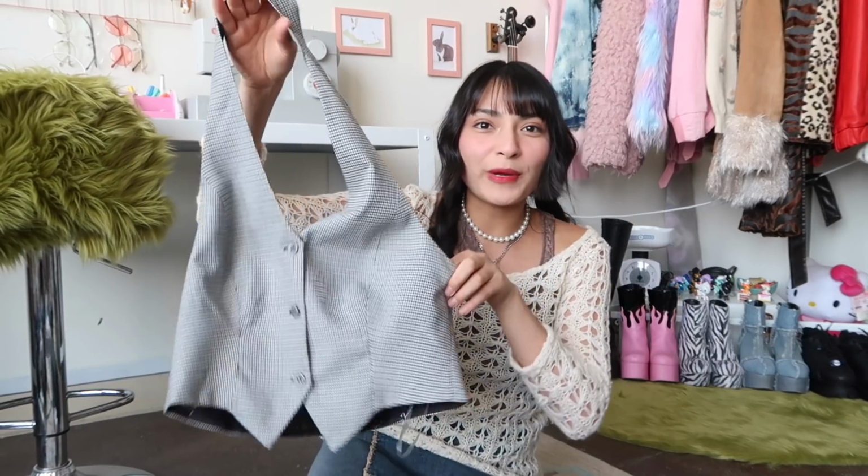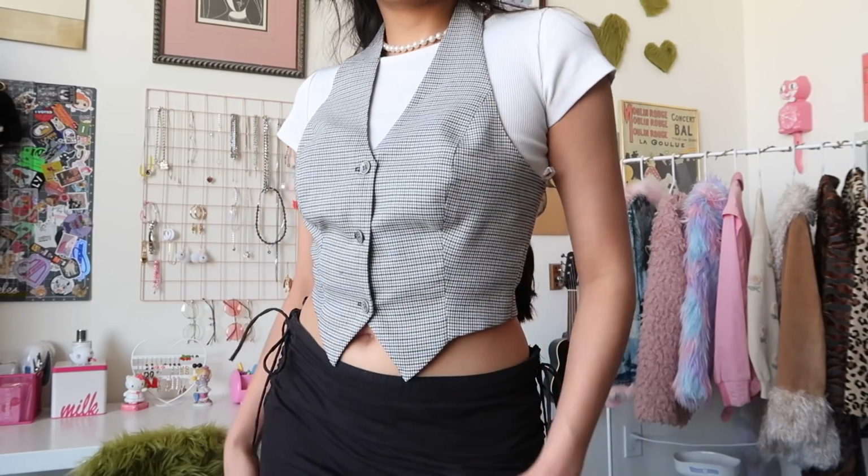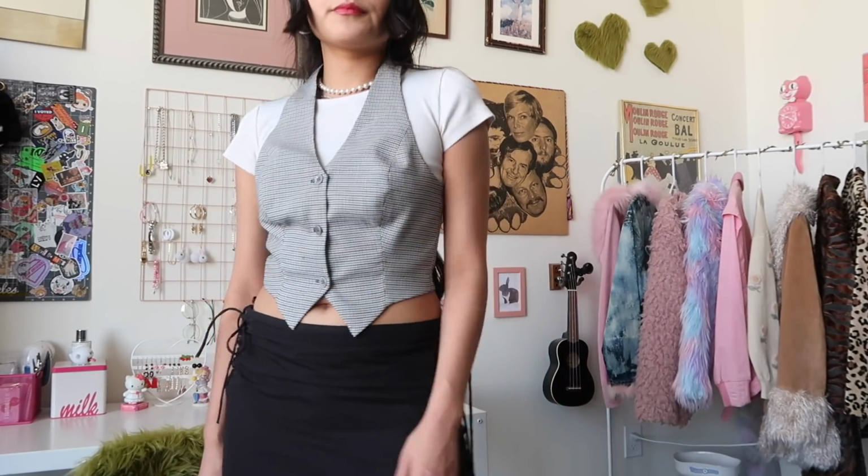I also picked up a little waistcoat. I have two black ones right now and I love them. I feel like they're super versatile, and this one has more of a micro houndstooth print and it's in gray. So if this fits me nicely, I'm totally gonna be keeping this one.